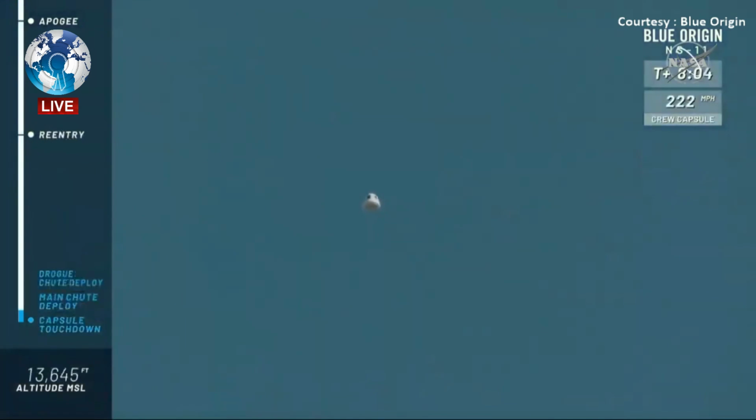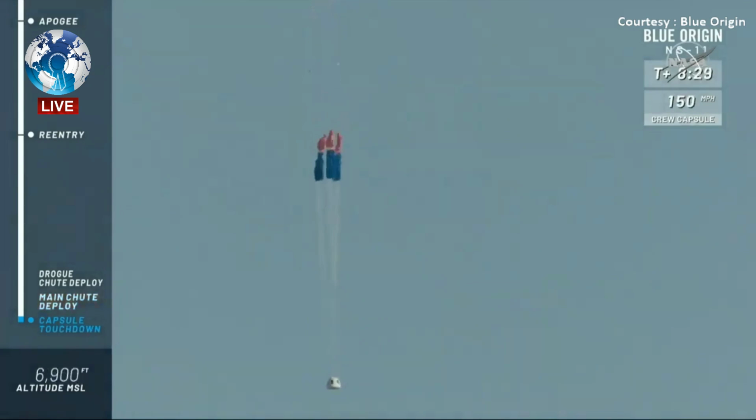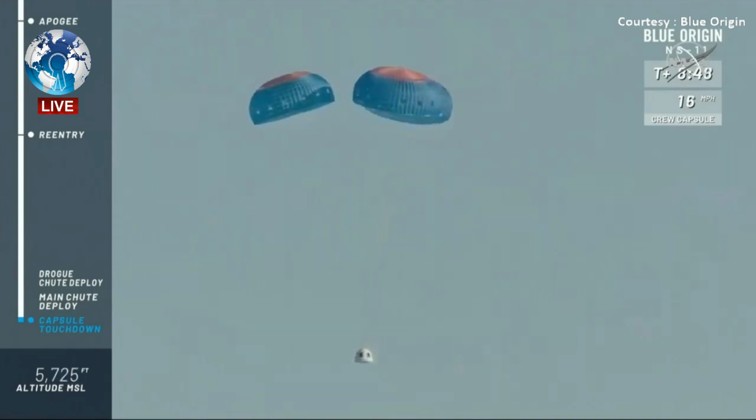All right, well, show is not over. All eyes are on the capsule now with those 38 payloads on board. Again, that's a record for our New Shepard capsule. There go the drogue chutes. And there are the mains. A bit of coning, but that is all right. Reefed and now full inflation of the parachutes. Picture perfect.